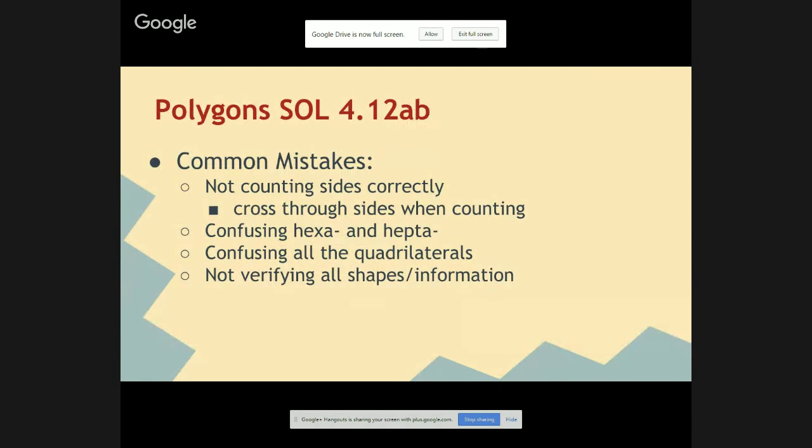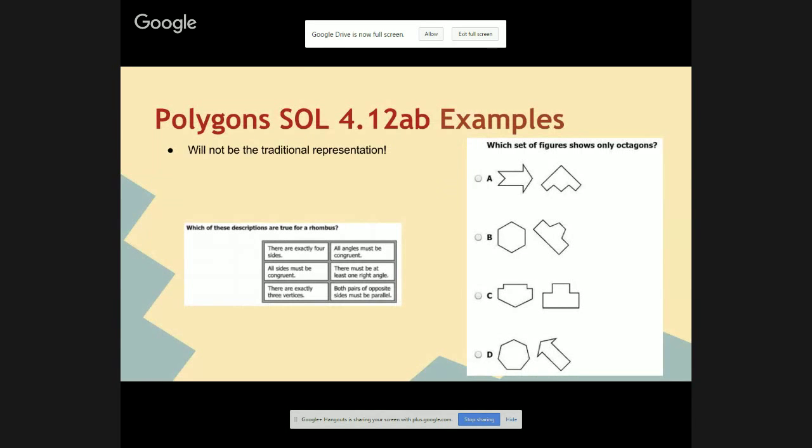Other mistakes: confusing hexa and hepta, confusing all the quadrilaterals, mainly the bottom 3, like I had said, and not verifying all shapes or information. What I mean is, if the question says which set of figures shows only octagons, and there are 2 of them, they might count one of them, see it's an octagon, and not even bother to count the second one. That is just a 4th grader issue in general, where they rush. Something about rushing will come out in all of these evenings, because they like to go as fast as possible without really proving their work.